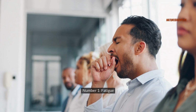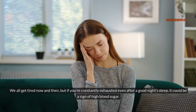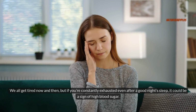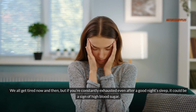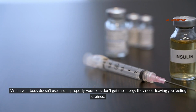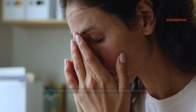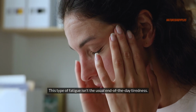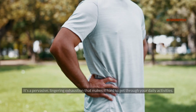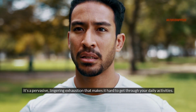Number 1. Fatigue. We all get tired now and then, but if you're constantly exhausted even after a good night's sleep, it could be a sign of high blood sugar. When your body doesn't use insulin properly, your cells don't get the energy they need, leaving you feeling drained. This type of fatigue isn't the usual end-of-the-day tiredness. It's a pervasive, lingering exhaustion that makes it hard to get through your daily activities.